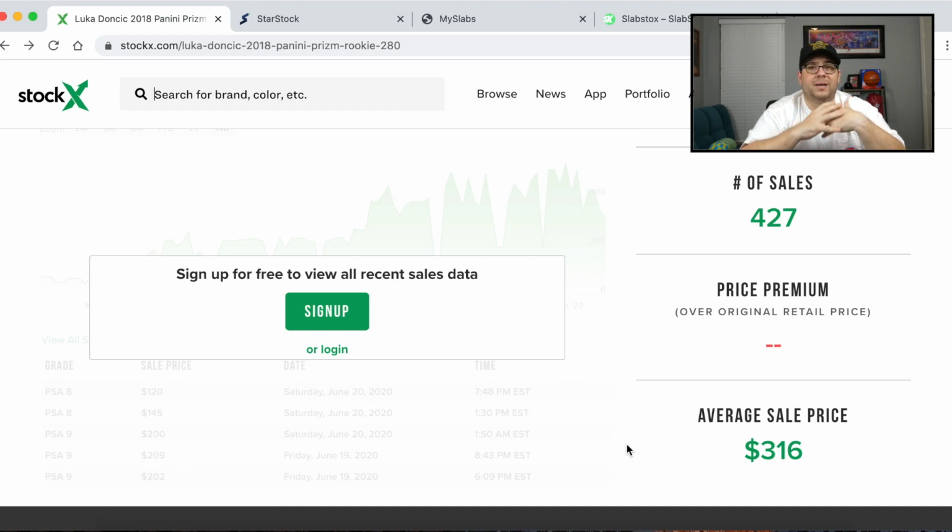So I think it's going to be there given the background with sneakers, but it's certainly not something that I think a lot of people in the trading card hobby have really gotten into.